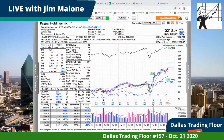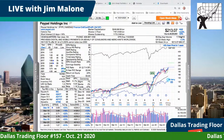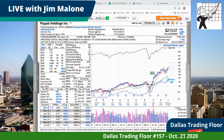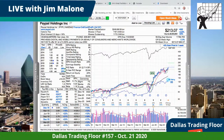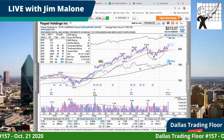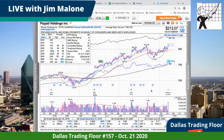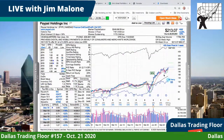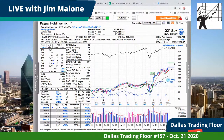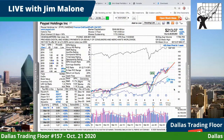It was up tremendously today. It broke out today. It's currently at 213.07, up $8.62, or about 4%. So that's very, very good. Let's go to the daily chart to see if we can see a slope on this thing. Not really, but I do believe it's likely. Let's look at the weekly chart to see if we can do some prognostication here. And I'm going to try to draw a trend line here from the bottom. And yeah, I think this could go a lot higher.